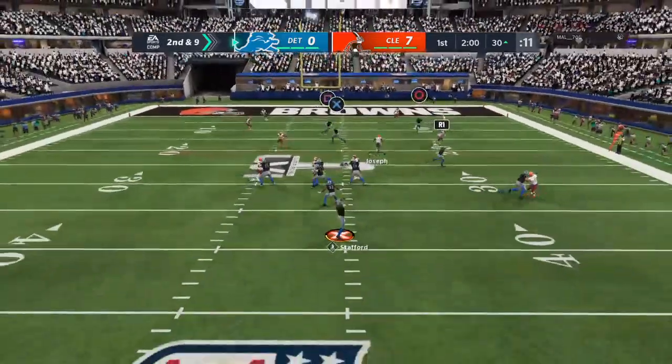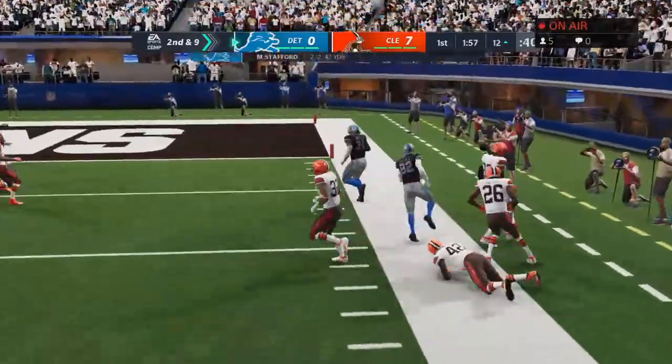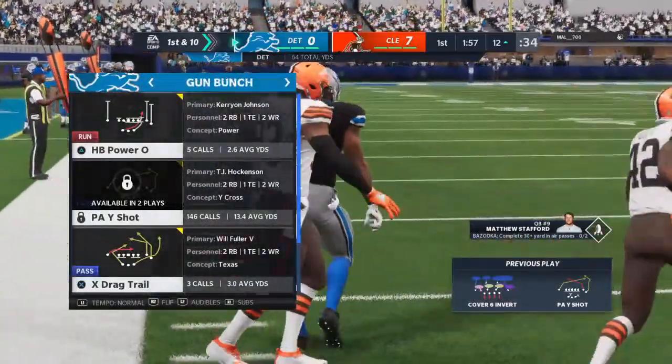They'll fake the give. Now Stafford. This one into the hands of the running back, Lynch. And he's out of bounds. Almost gets to the 10. The catch and run, good for 18 and a first down.